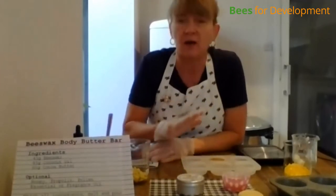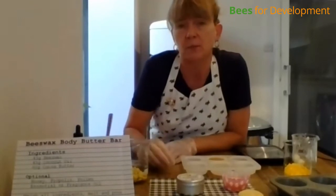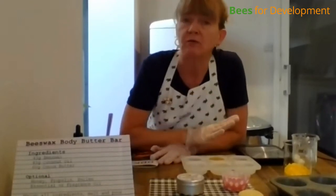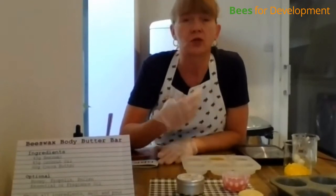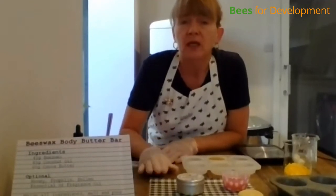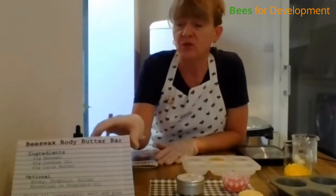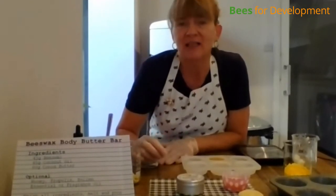If you don't have any of these specific ingredients, you can change the recipe slightly and use ingredients that are available to you. So for instance, if you don't have coconut oil, you could substitute in corn oil or soy oil, whatever you have available to you. If you don't have cocoa butter, you might have shea butter, and you could use that. So the ingredients aren't fixed, with the exception of the beeswax.